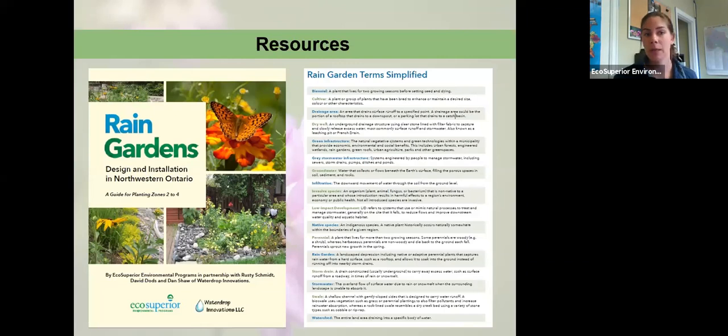So it has a planting guide with a bunch of suggestions for mostly native plants found in this broader region that grow really well in planting zones 2 to 4. So that broadly covers our area. And then there's a lot of pictorial examples and design guidelines that will help homeowners in their installation process for rain gardens right here in our region. There's also, near the beginning of that manual, a glossary of terms just to familiarize yourself with a little bit of terminology in terms of planting and rain garden design and installation.